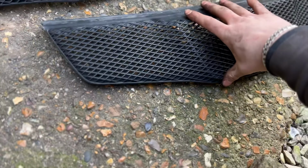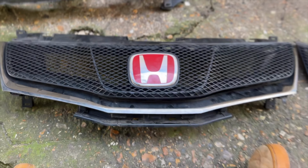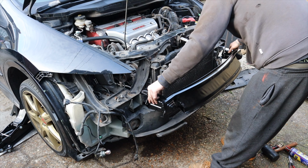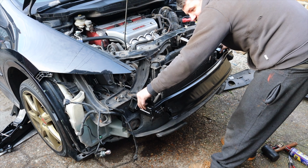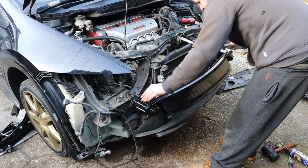Easy swap, swapping the Type R grille over onto the Type S mounting. Exactly the same, just click straight in, three screws on the back, light work. After a bit of Hammerite's finest on the crash bar, that was ready to go on. Four bolts either side, if I could line it up, nice and easy.